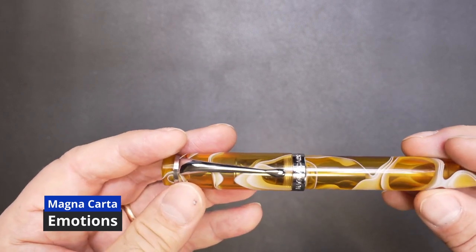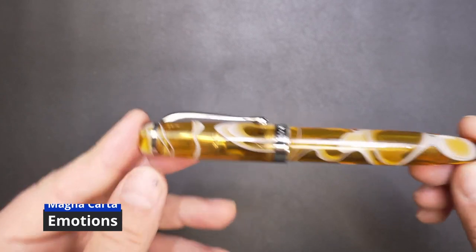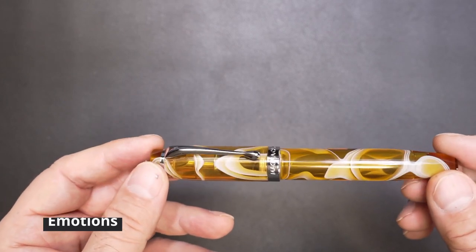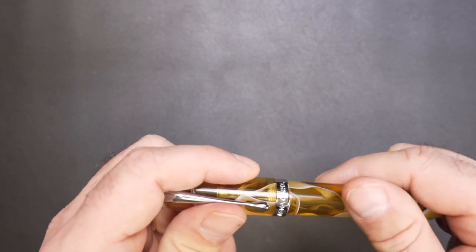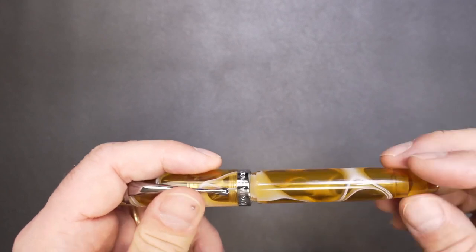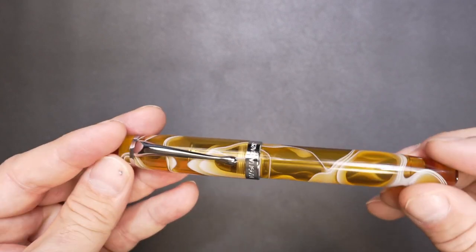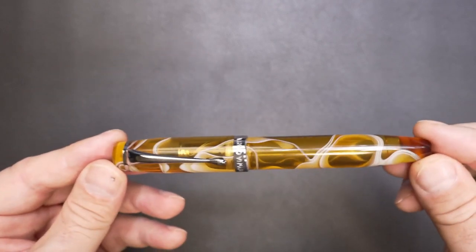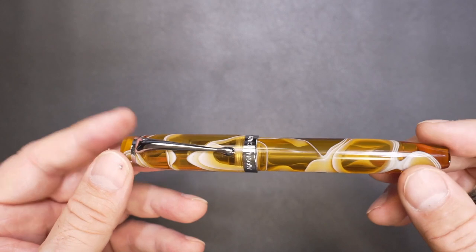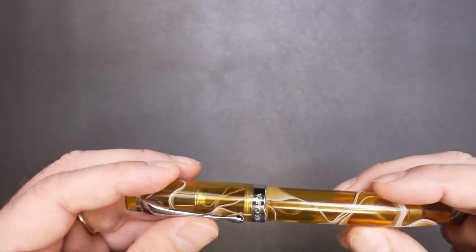But unfortunately, if you don't use it on a regular basis and leave it standing somewhere with ink, you'll find that it's going to take some time to start. It's got a lot of hard starts. You've got to get it going before it can be used. That would be my only criticism, really, of this pen. Very well priced, by the way. I think less than $100. I believe this thing was going for like $70 Canadian.